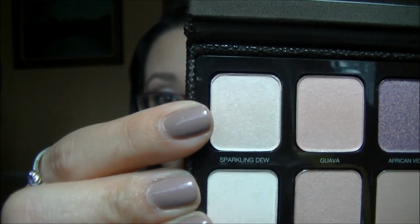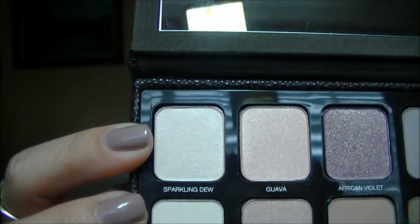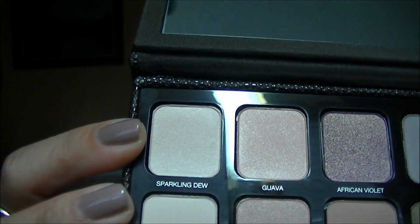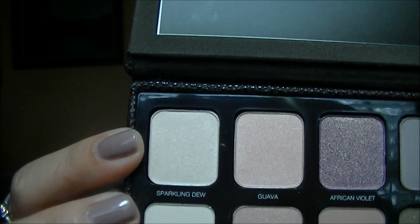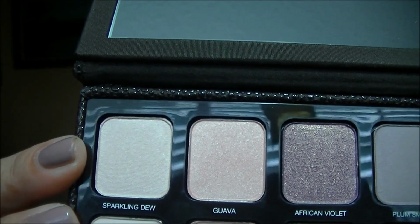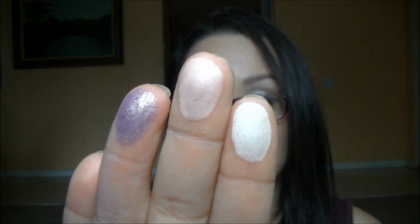The first shade that I am swatching is Sparkling Dew, and that is a very light pink with a sheen to it. So this is Sparkling Dew right there. The next one is Guava, which is that one right there, and it's a very soft, it looks like peach with a sheen or shimmer. And then the third one is African Violet, and then that one is the plum with gold running through it. So these feel very, very soft, which is really nice. Okay, so these are the first 3.